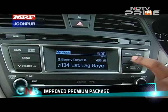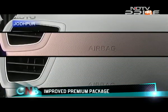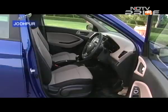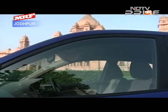We'd have liked to see a touchscreen multimedia interface. And the other big grouse? Dual airbags are only on the topmost variant, the Aster. There is a driver-only airbag offered in the Sports, and the entry variants Era and Magna have no airbags or ABS.